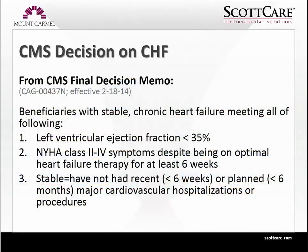On February 18th, 2014, CMS came up with the heart failure decision that we've all been waiting for. What does it say? It says that beneficiaries with stable chronic heart failure must meet the following criteria and then are covered for cardiac rehab. That criteria is left ventricular ejection fraction, that should say less than or equal to 35%.